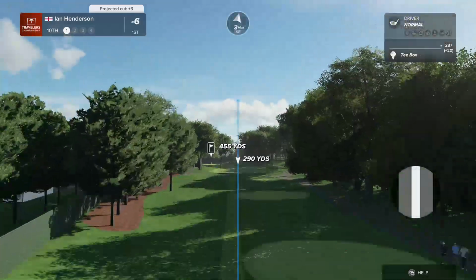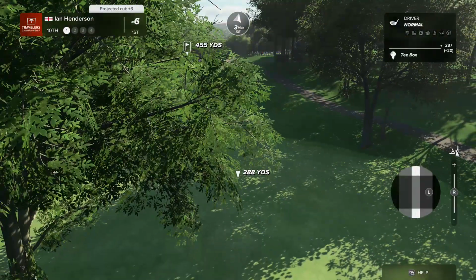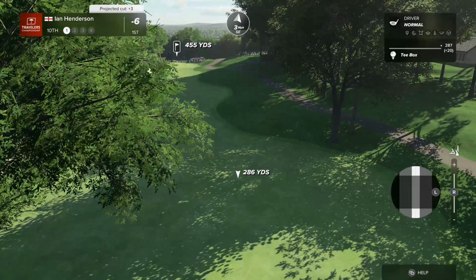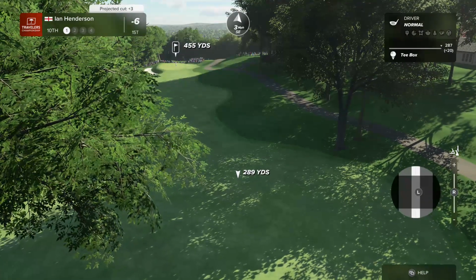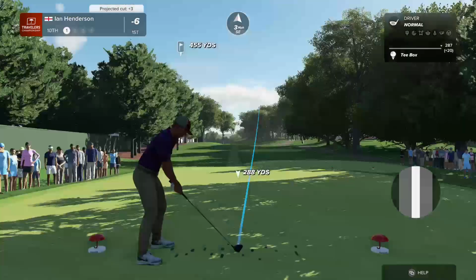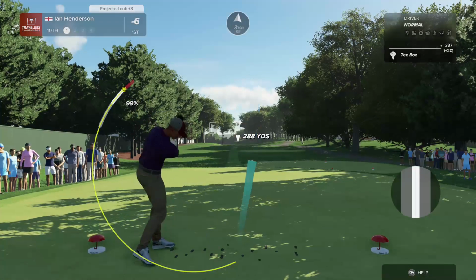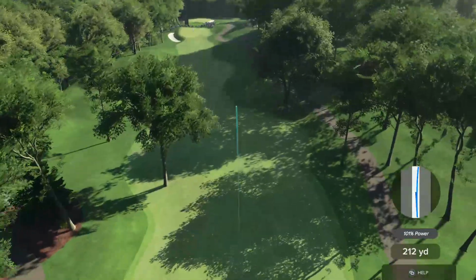The second nine starts with a great par 4, this 10th hole, and really features a big tree off the tee. I love it, it's narrow. You have to thread a bunch of trees. This is a great opportunity to tee that driver up low and chase it down that fairway. Second shot downhill ever so slightly to a green that chases away from you. What a wonderful, wonderful hole.